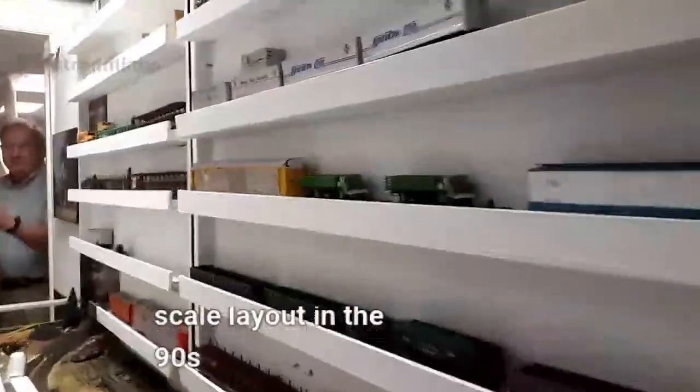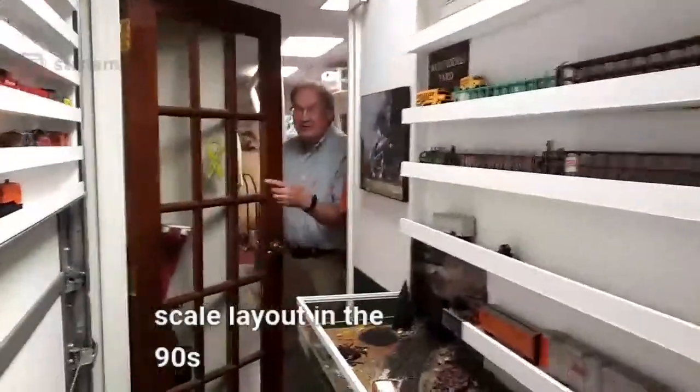And speaking of, this is the rat hole. This is the area that people are going to fight over.